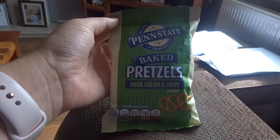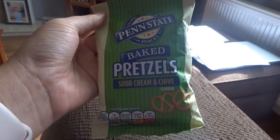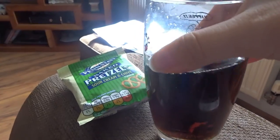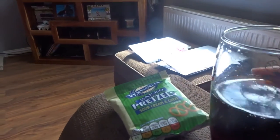So, I've got my mini bag of pretzels and my drink for my Saturday afternoon, ready for some Disney planning, aren't we, Tilly? Yes, Disneyland Paris planning. Tilly's got lemonade, Chris has got beer and peanuts, and Poppy's got her moo milk, her chocolate milk.